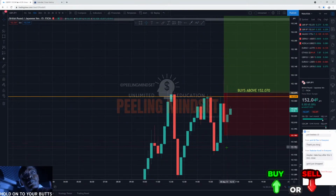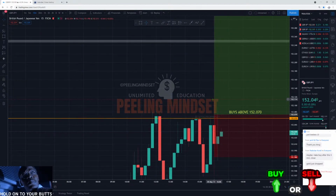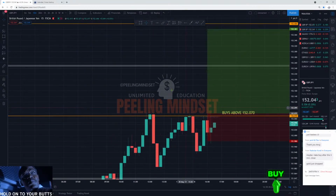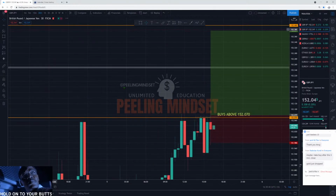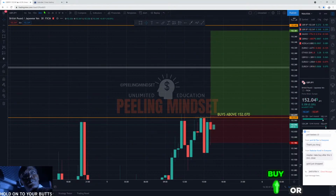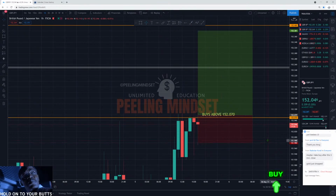Still have to wait for the price to break the previous candle's high and the other candle's high, and close above. Is there volume coming in the market? More than likely, but no positions in the range. Have to wait for the candle to break the high. Definitely.